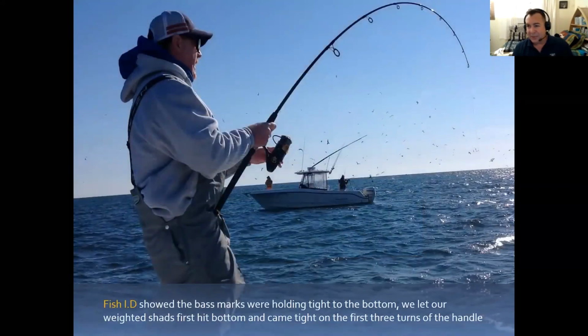There's Johnny hooked up in the melee there. A couple nice fish, which was really good. We had switched over to the fish ID, which is another feature on most plotters, most sounders, and we just wanted to pick out the bigger marks. We don't always use fish ID, but when we're targeting those bigger fish, we were going out for trophy bass that particular day with two clients on board, and they weren't interested in catching smaller fish. They were looking for a trophy. So we concentrated our efforts towards that and dialed our electronics in to give us a shot.